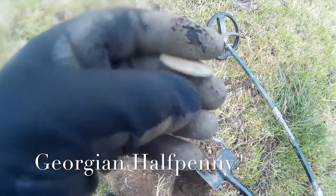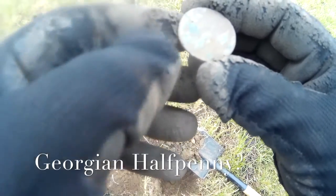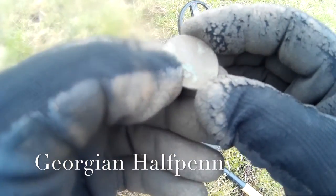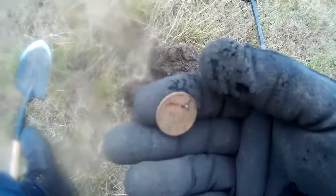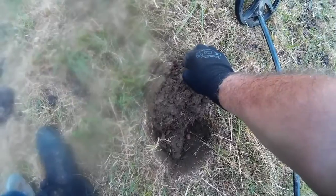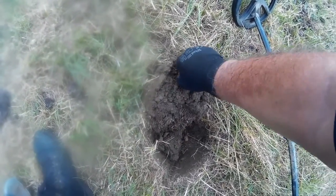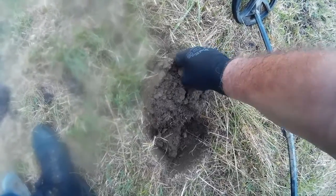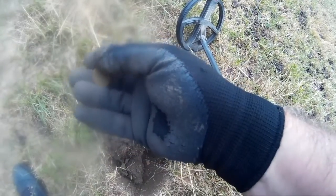Can't see whose it is. It's Britannia. It could be a Victorian, Georgian, whatever. It's all gone, you can't see. Well, okay. Down there, 1p. There you go. Well, I don't believe it. It's a little pre-decimal. No, it's not. It's another 1p.